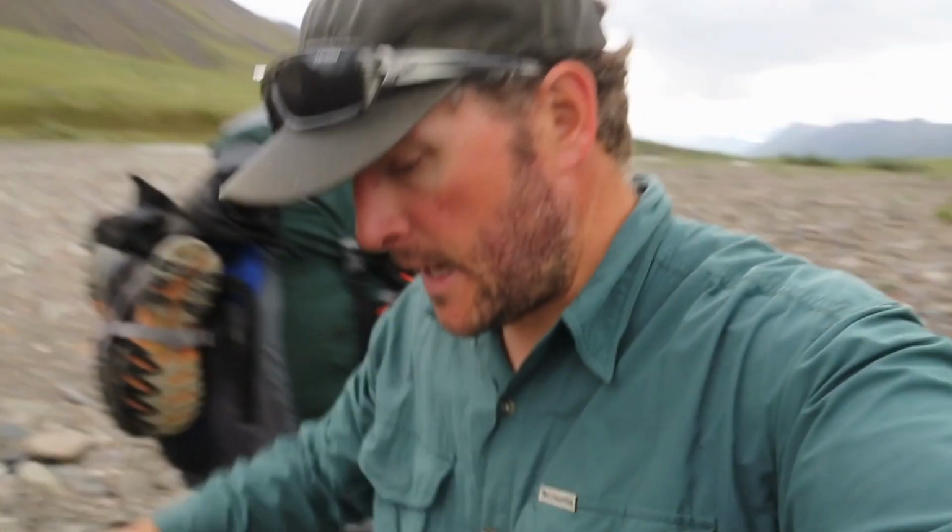Well, I stopped here for a little break and I thought I would show you what an awesome trailside treat looks like. So, what we have here is pilot bread, about 100 calories per cracker. They taste like cardboard alone. Peanut butter. I have to use these little single serving thingies.